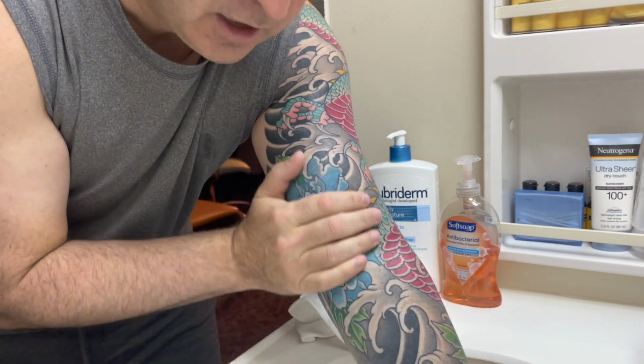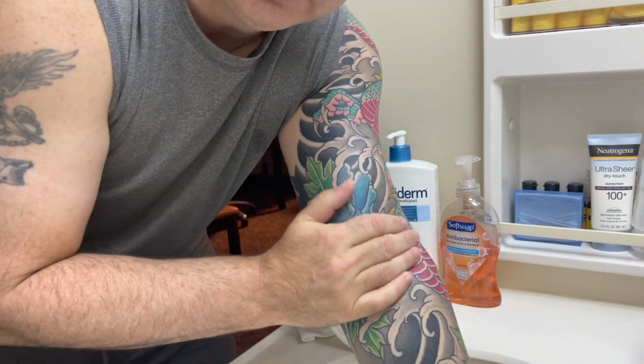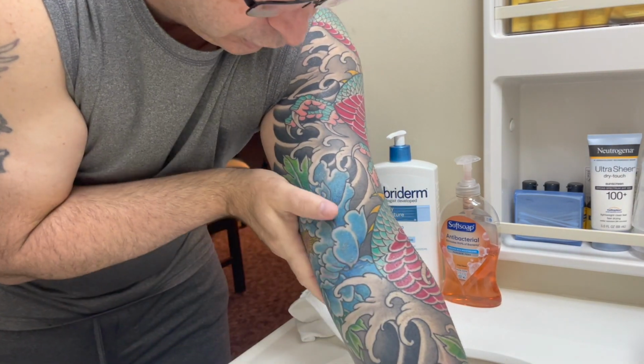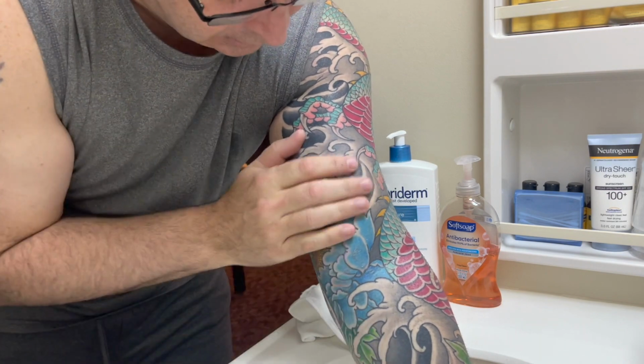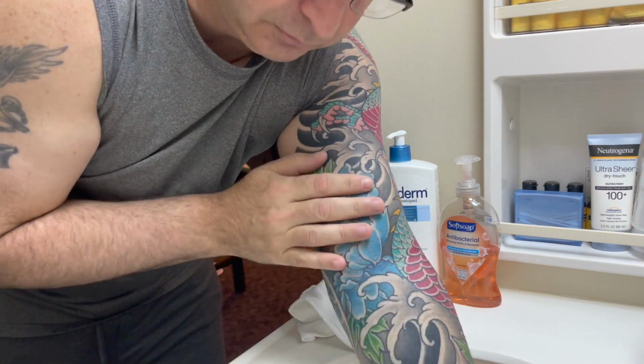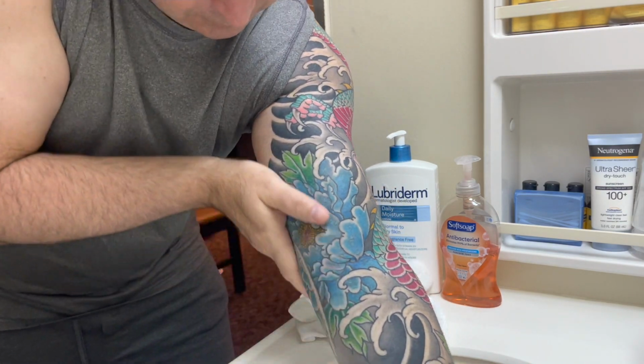Again, thin. If you apply a thick layer of lotion, what you're doing is closing the pores, and you don't let your pores breathe. So it's not going to heal right. You could get an infection. You could get pimples. So there you go.